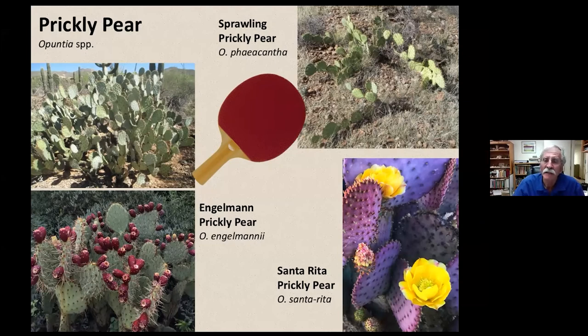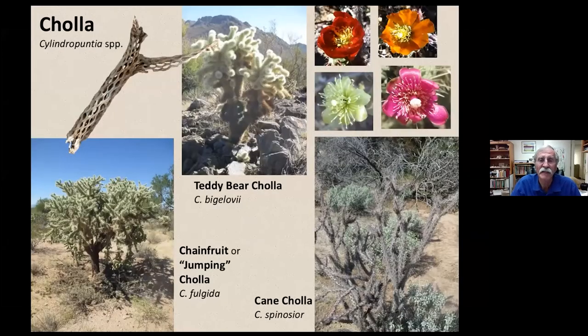Another prickly pear that's very commonly seen because it's used largely in landscape is the Santa Rita prickly pear. It is native south of Tucson and in areas that were explored yesterday, last night's programs, but it's been planted widely because of the purple coloration. It's a very popular landscape plant. A related group of cacti are the chollas, the ones with the cylindrical stems, many, many species.